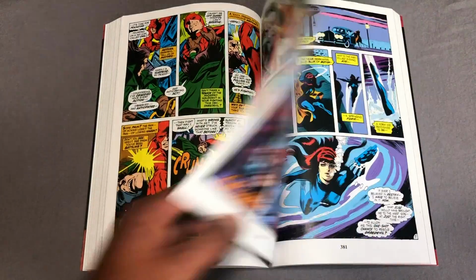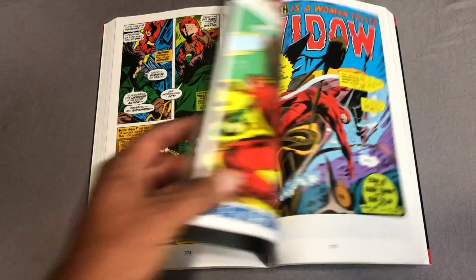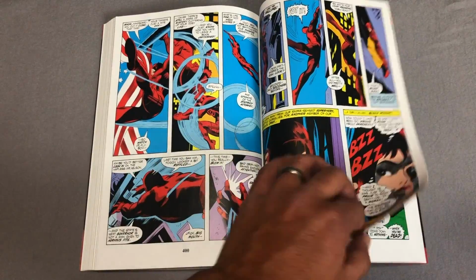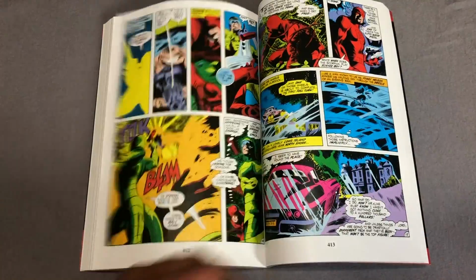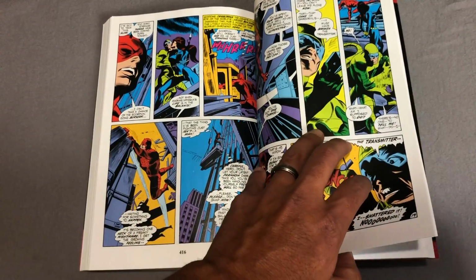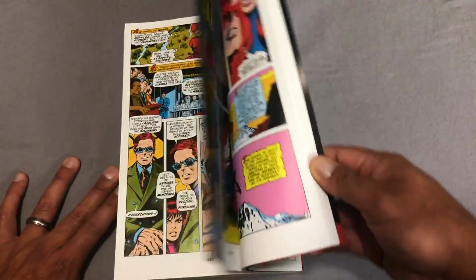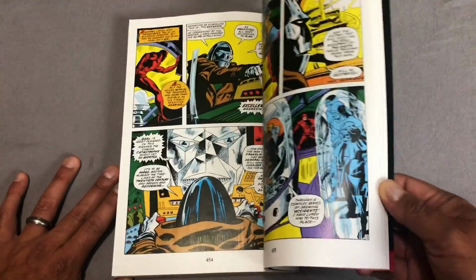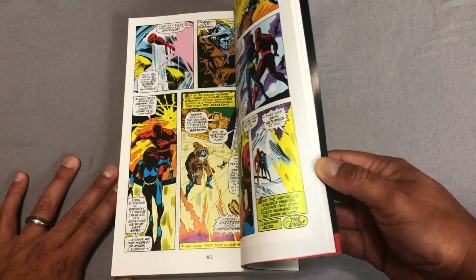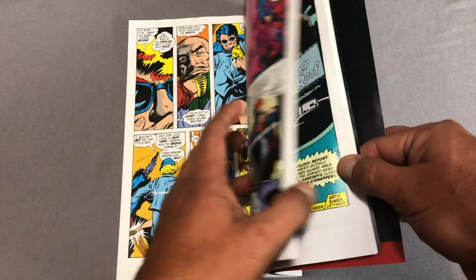And you have appearances by the Owl, and here she is, Black Widow. I think this is issue 81 when she first comes in. Yeah, and then she develops this romantic relationship with Matt Murdock, Daredevil, that they still talk about to this day, and is rumored to be part of the plot in a second Black Widow movie. Or maybe I'm just reading too many tabloids, because that hasn't even been confirmed. I'm just spreading rumors. Let's look at the extras in the back.